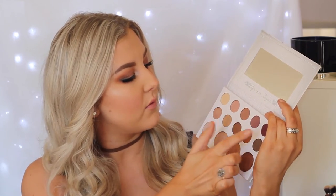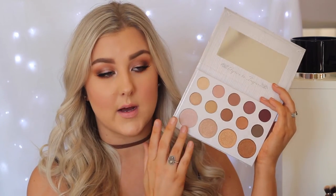So yeah, I like the colors in this as well. There's not that many matte shades. There's 1, 2, 3, 4, 5 matte shades. Well, I suppose there's 5 mattes and 5 shimmers. But you could also use the highlight shades as eyeshadows as well.